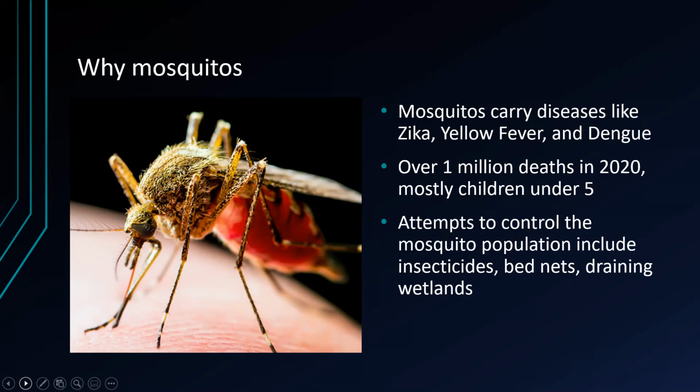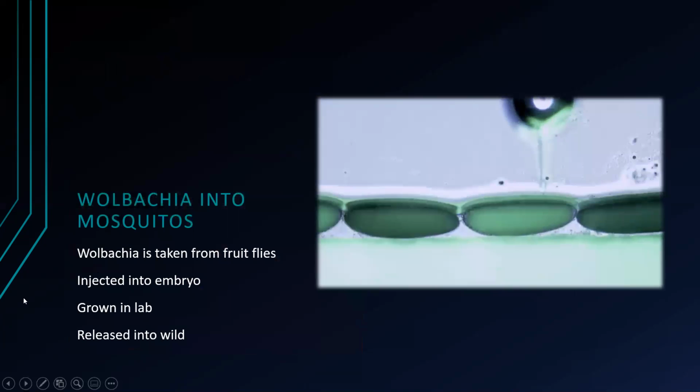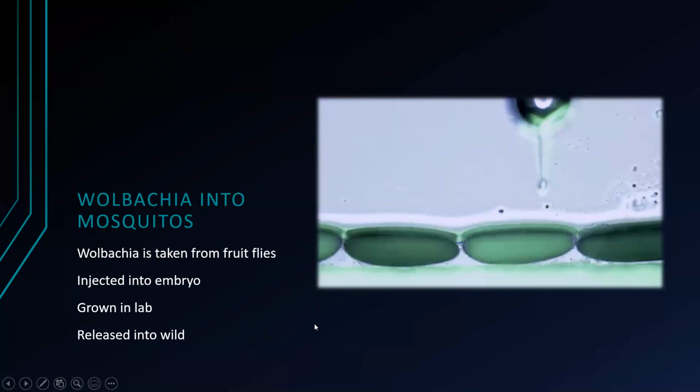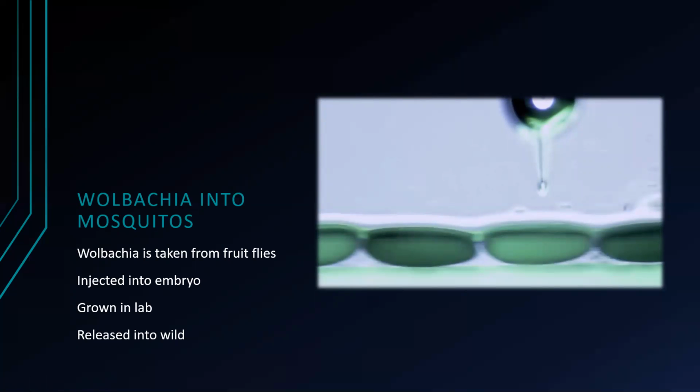A scientist, Scott O'Neill, and his team in Australia have come up with a way to stop mosquitoes from transferring diseases to people by injecting them with the bacteria. So basically what they do is they take fruit flies, they take the bacteria out of the fruit flies, and they inject them into the embryo of the mosquito eggs. They grow these infected mosquitoes inside their lab, and then they release them into the wild.